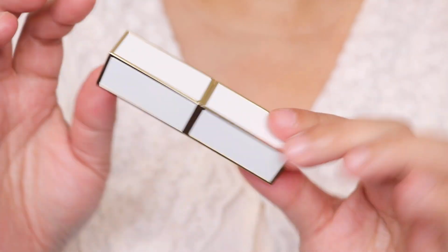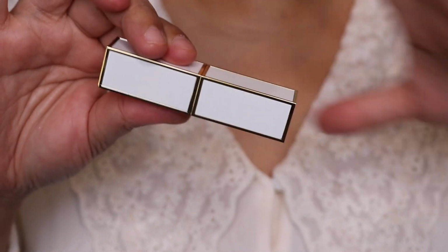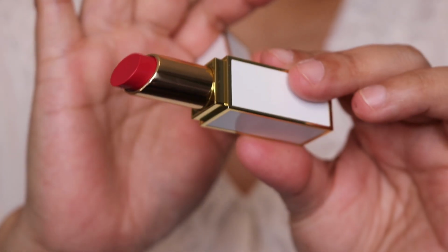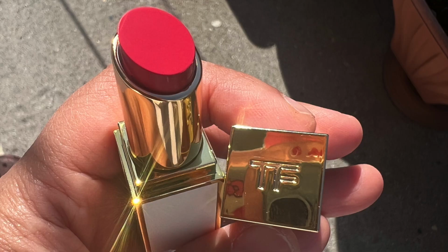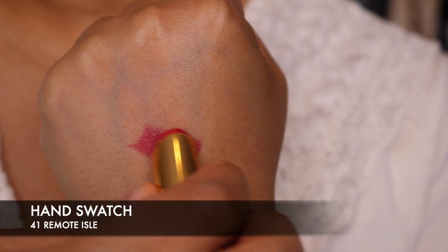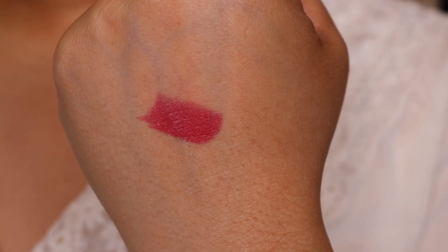You can see here you've got this gorgeous white packaging, which I love, from Tom Ford, and you can differentiate the Soleil collection from his permanent collection. This shade is so beautiful, but I had to pick this up as well. So pretty. So let me show you the hand swatch first of this shade. Oh my god, it's like a cross between a red and a pink. Again, this beautiful hybrid shade.